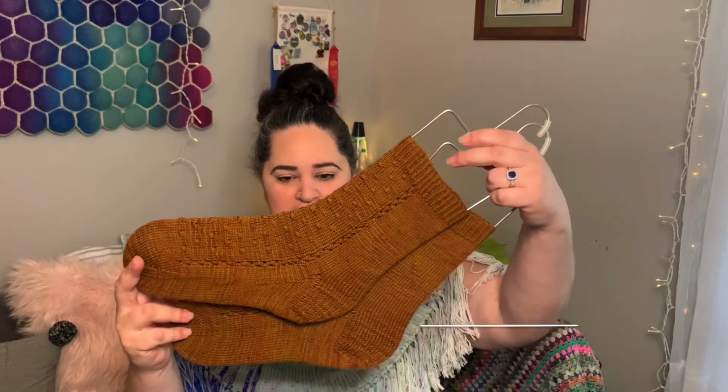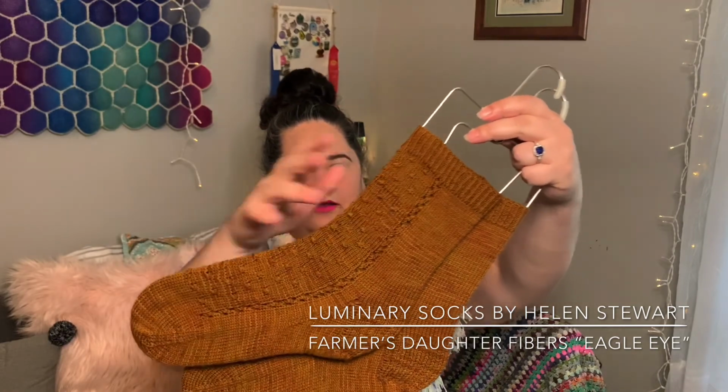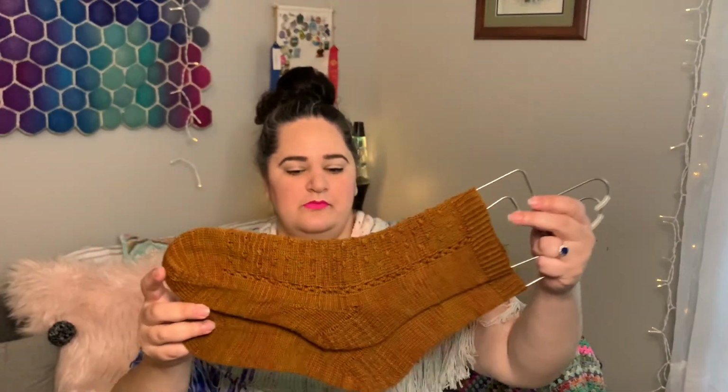This is a pattern by Helen Stewart, and you will have seen these before if you've been here before. I've just scooted the sock around so you can see more of the pattern there. I knit these out of Farmer's Daughter Fibers in the Eagle Eye colorway. This is their 100% superwash merino base, so there's no nylon, and I'm curious to see how these will wear. I didn't realize at the time when I started them, but I did these two at a time magic loop top down, and I used size US 1, 2.25 millimeter needles.